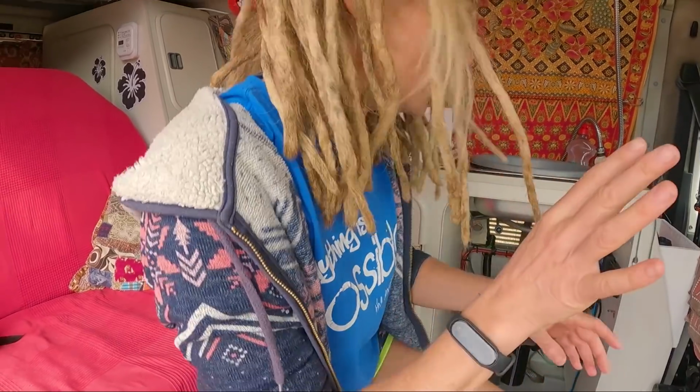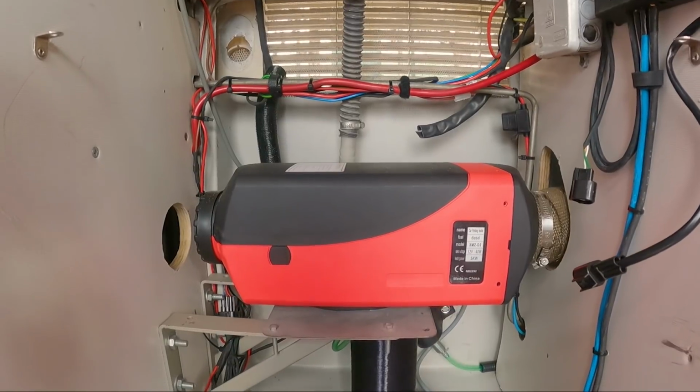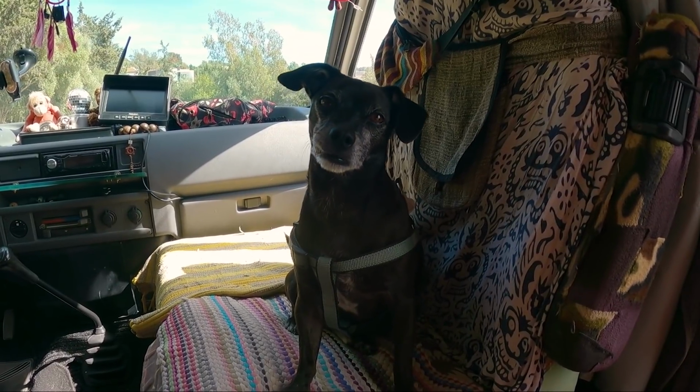But anyway, so this is where the diesel heater is in the cupboard. We've installed it very similar to last time. We'll just link the video here of the installation we did a couple of years ago now, but we've added some little safety measures. Few improvements.